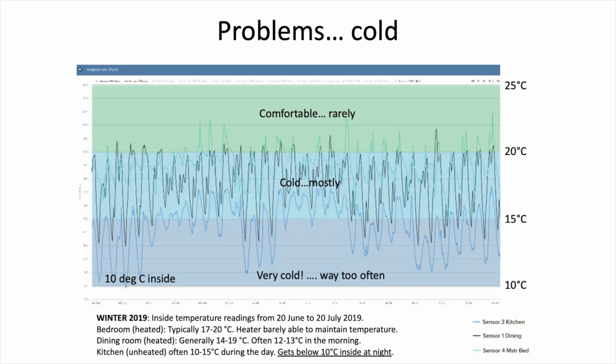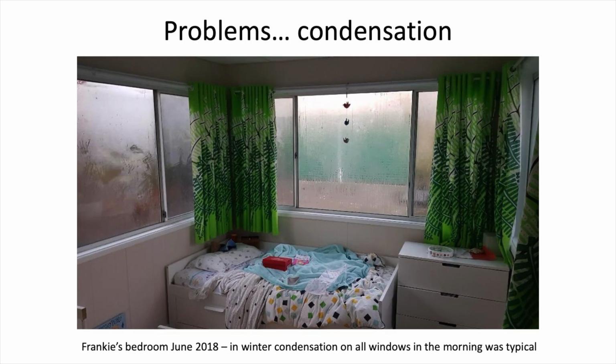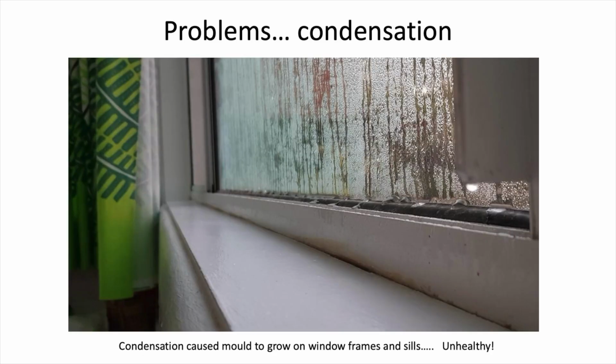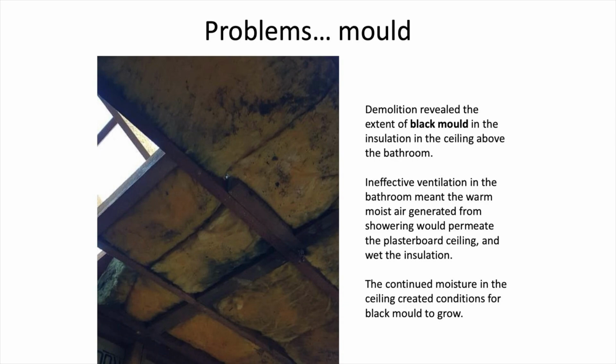So similarly in the winter, generally quite cold. Sometimes comfortable, pretty rarely. It had standard problems that these older houses have. A lot of condensation. This is Frankie's room in the morning. Couldn't see out the windows because of the condensation dripping down the windowsills, black mold growing. When we tore the house down and took some bits apart, we could see the extent of the black mold. So that's in the ceiling above the bathroom, where it could just live and grow in that warm, moist climate. Old system, high energy bills as we tried to heat and cool the place.